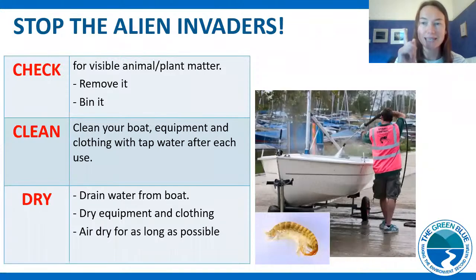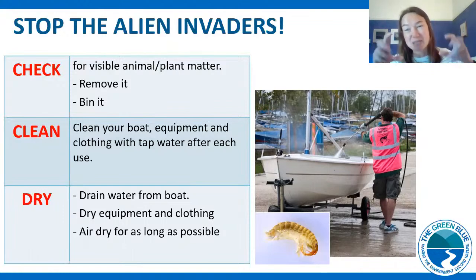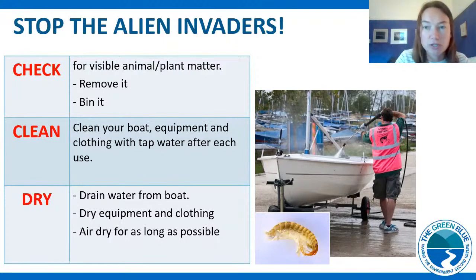Check, clean, dry. What do I mean by that? Check for visible animal and plant matter on your boat. So after you've been sailing and you brought your dinghy back on shore, I want you to have a good look around it and remove any plant or animal matter that you can see. Put it in the bin. Check your trailer wheels as well, because the treads of the wheels run through up the beach, and that's where the invasive species get caught up in. So all the nooks and crannies.